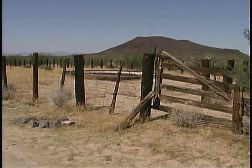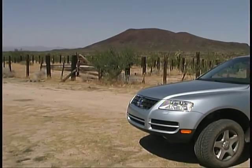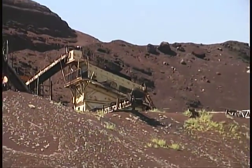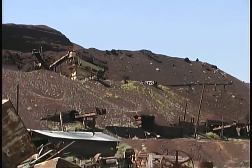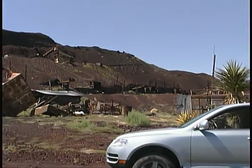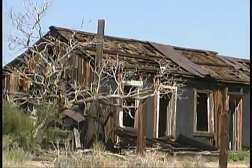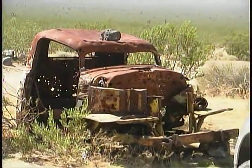Mining and ranching were the activities that brought people to this area to settle in recent times, and you'll find many remains of that. In fact, both are still part of the region's economy today, although on a much smaller scale than in years gone by. In some places, you'll come upon foundations or even mostly whole buildings. Decaying farm equipment and vehicles are also sitting where they were left decades ago.